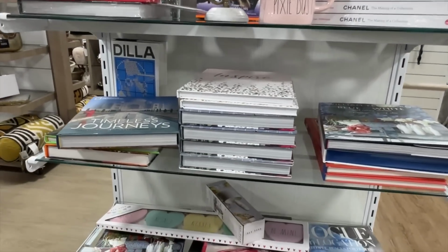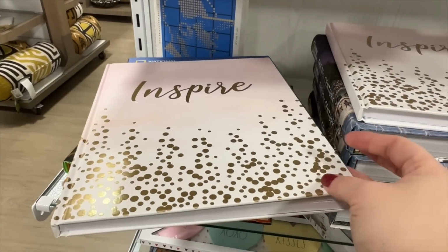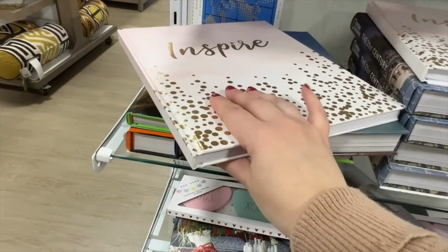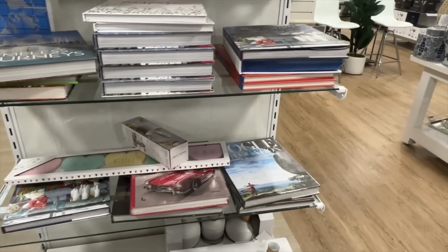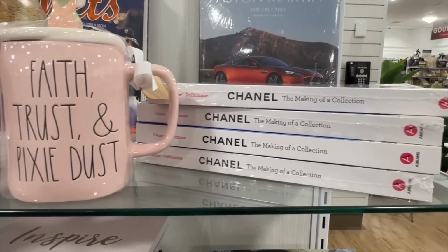I always talk about my love of home decor books, and HomeGoods is a place you can get them for a really good price compared to places like Amazon when you buy them new. So I really like to check out what they have. Usually it's hit or miss. Sometimes I don't find anything, and sometimes I find a few that I like.